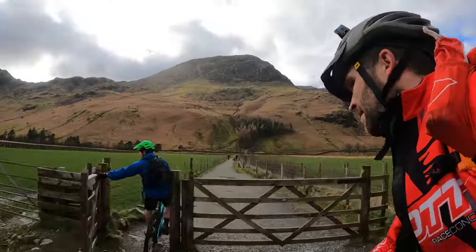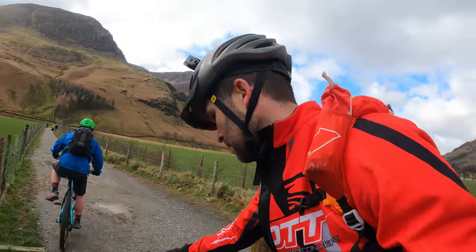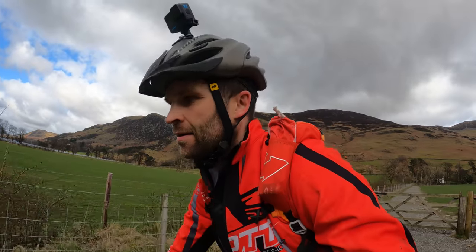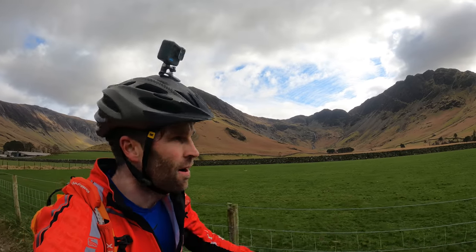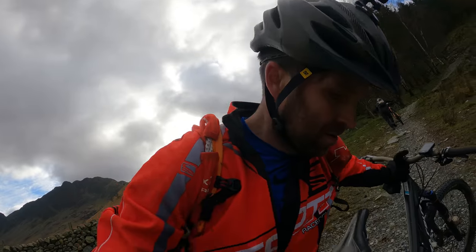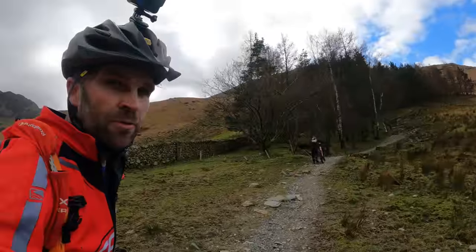Cheers, man. Yeah, exciting one that, coming down from way up on that mountain up there. Right, this is it then. From Buttermere, straight up here, up towards Haystacks.